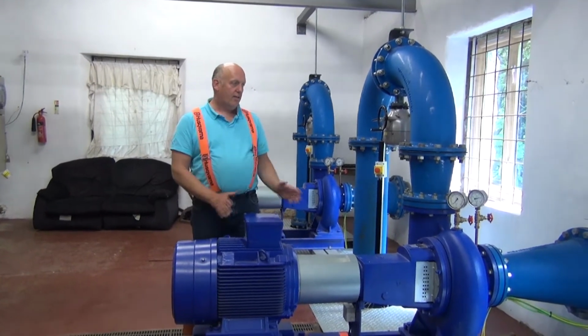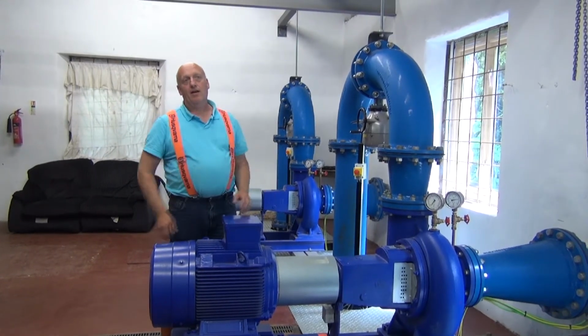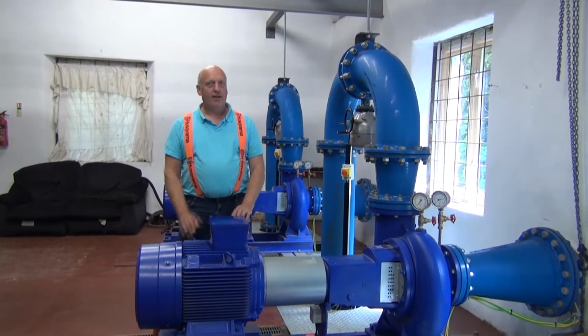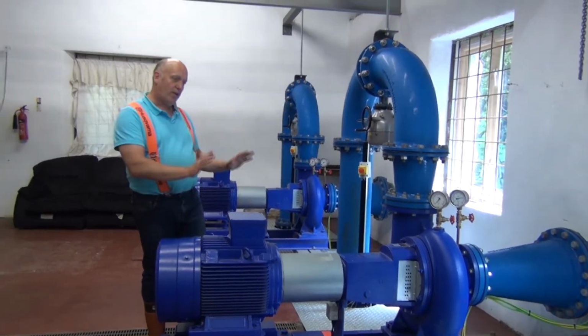We've used the original pipeline, and we're using the original intake, which is 87 years old now. So we have to be very careful how much water we take down the pipeline and how quickly we shut it off.